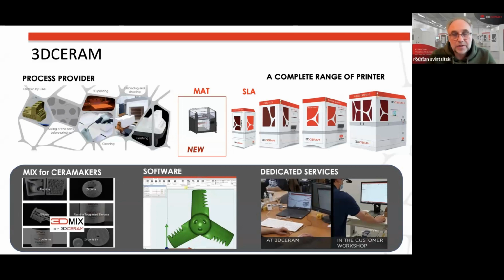As I said, our core business is SLA technology, stereolithography, a slurry-based 3D printing technology for technical ceramics. We have a range of printers, going from the small C101 lab or fab machine to the big C3600 machine, with a build plate size of 600 by 600 by 300 in Z. This machine is actually the biggest in the world for printing technical ceramics. And you can see here a strange small machine called M.A.T. It's a new machine, a new technology, different from what we are used to doing, but it also prints ceramics.